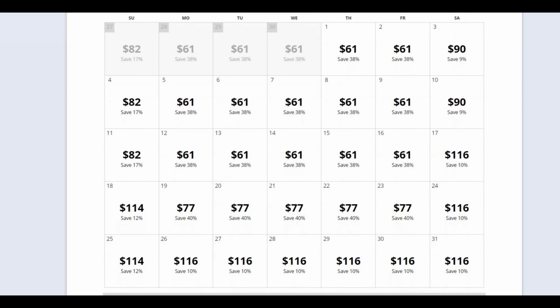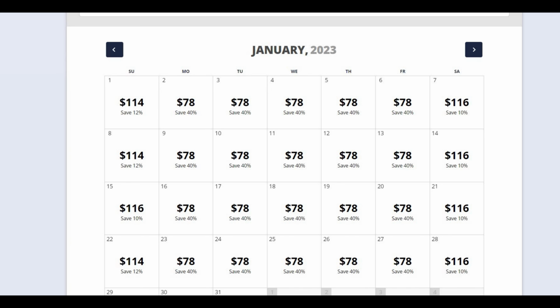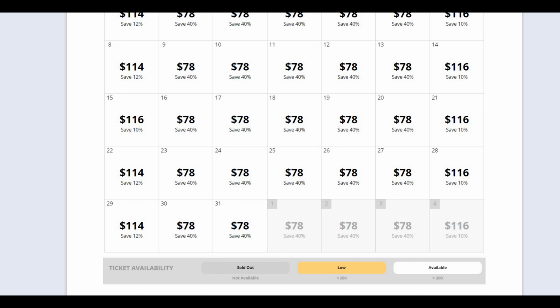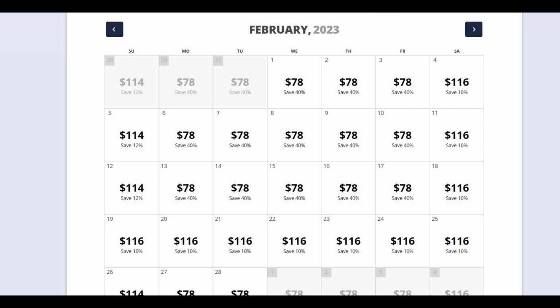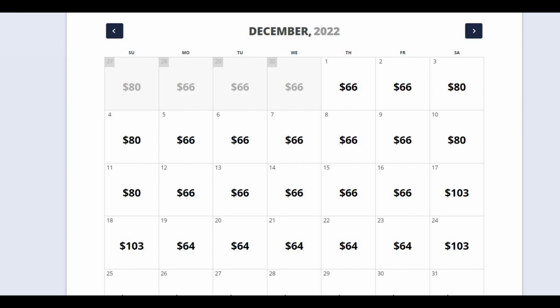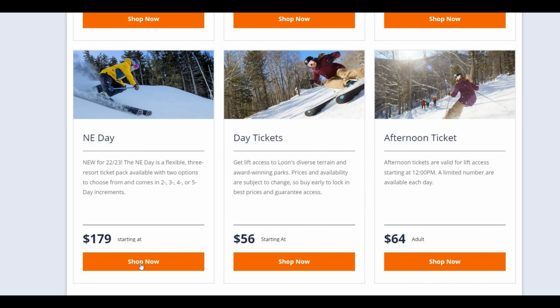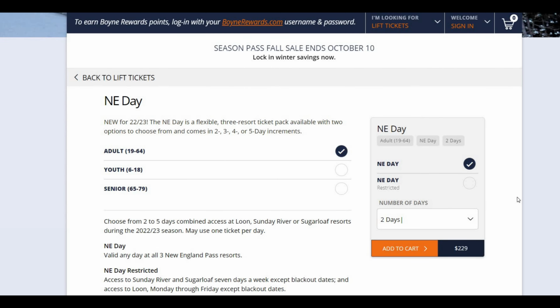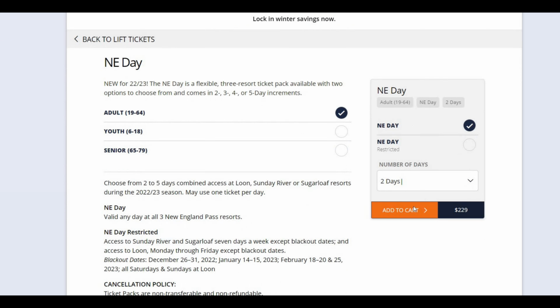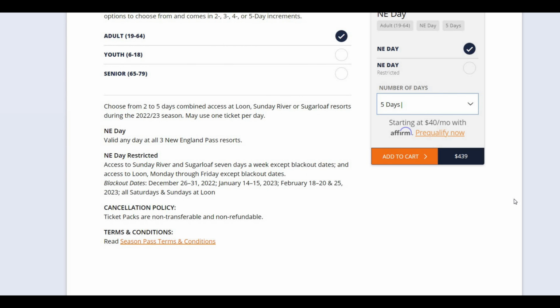As far as day tickets go, we recommend that you look at their calendar on their website. The prices change daily, but for the most part, it's about $116 on the weekends and $78 on the weekdays in general. So they do have some cool lift packages. We'll talk about those in a minute. They do have an afternoon ticket that starts at noon. You don't save a ton of money, but it's $103 on the weekends, $64 on the weekdays for the most part. And then they have this New England Day Pass, pretty slick. So you basically get to pick between a couple of New England resorts. And obviously, the farther out you go, if you get out to that 5 day, you can get this lift ticket down to around $78, which is pretty impressive.